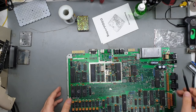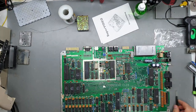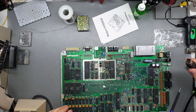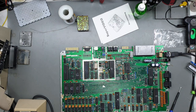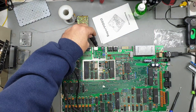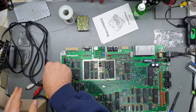Okay, so the SuperVideo board is in place. Let's give it a test. That's not going to work anymore. Even S-Video cable. Duh.